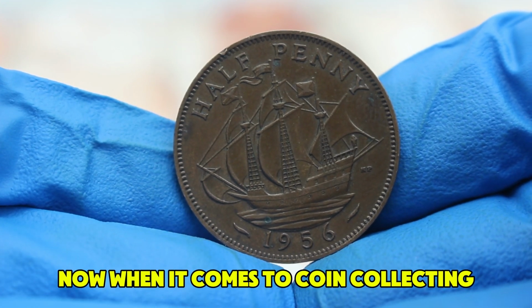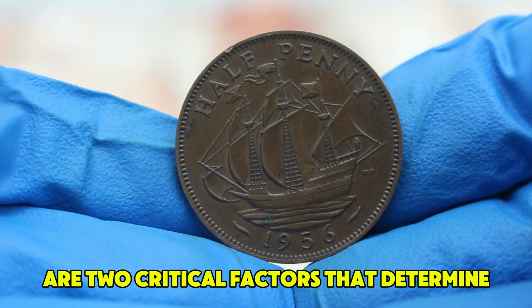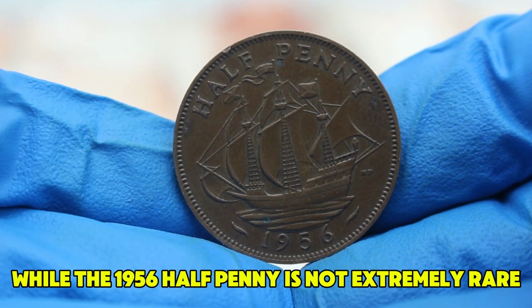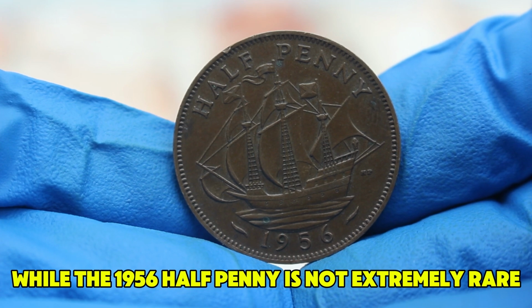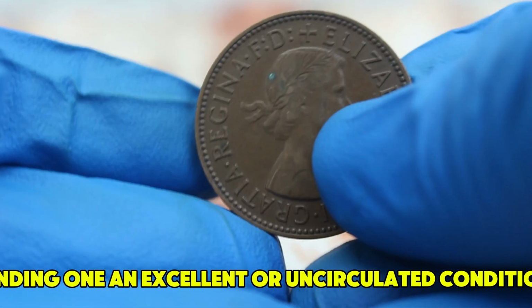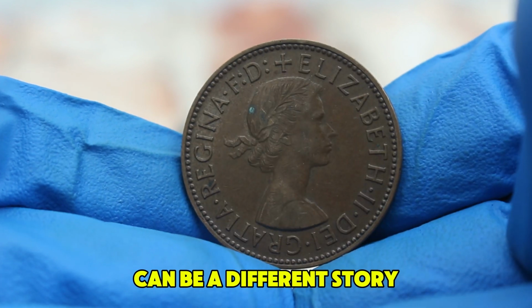Now, when it comes to coin collecting, rarity and condition are two critical factors that determine the coin's value. While the 1956 halfpenny is not extremely rare, since millions were produced during this period, finding one in excellent or uncirculated condition can be a different story.